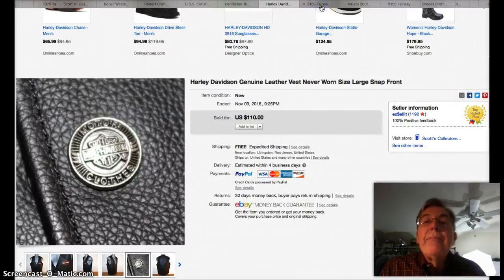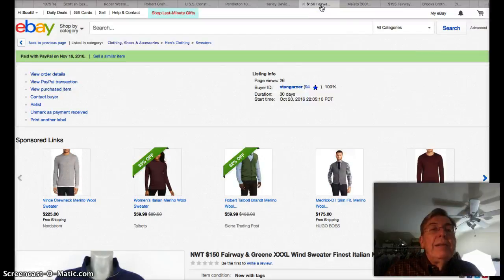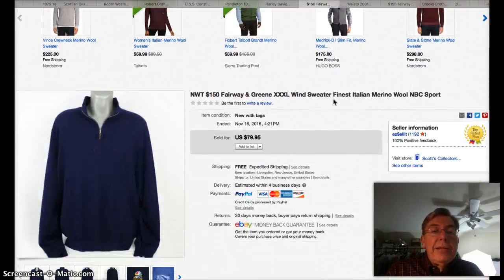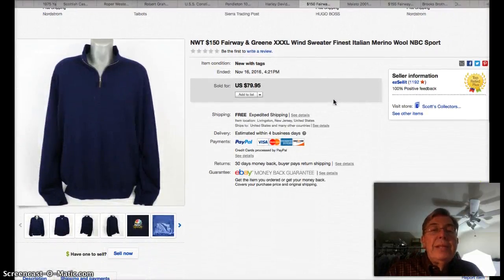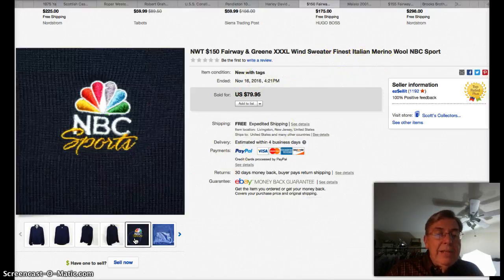Next up, I love buying stuff that's new with tags, and I found a little resale store that occasionally gets new with tag stuff. This is a $150 Fairway and Green merino wool sweater, like a wind sweater, which is lined on the inside for golfers, and on the back it has the NBC Sports logo. And sold this for $79.95.